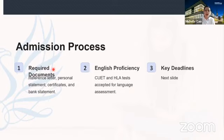You can upload the bank statement after. For English proficiency, you can submit IELTS. For some students, if you apply for the foundation program, then we will require IELTS UKVI. But if you don't have this document, then we can do some online English test.